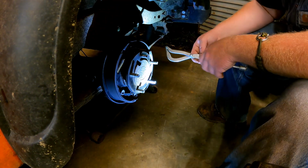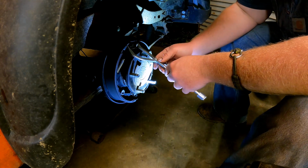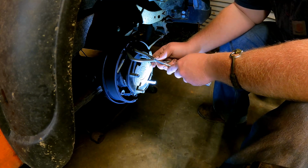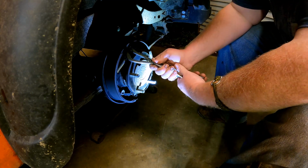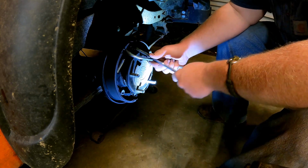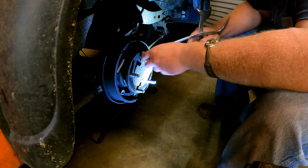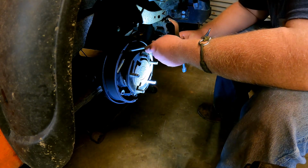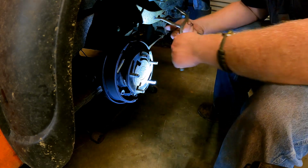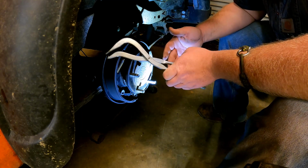All right, let's see if we can't get these springs off. I haven't used one of these tools in a minute, so if you're already laughing at me, then just know that you're hurtful for no reason. I know there's all kinds of tricks to them. You got to remember, most of my life I never had this tool right here.